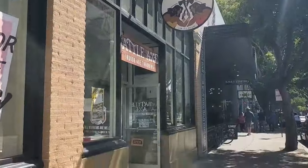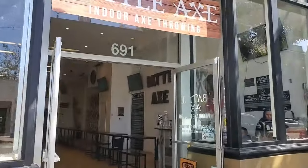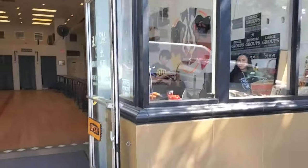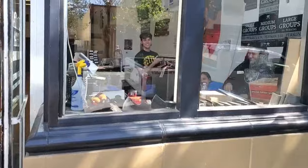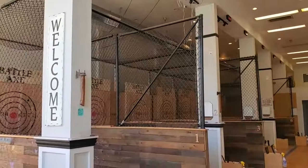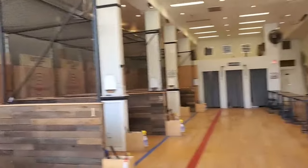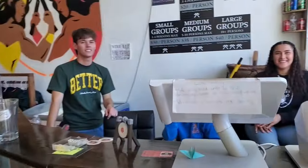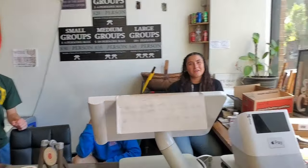Battle Axe. Indoor axe throwing. They're waving. Hi. Must be slow time, huh? Yeah. No one's here throwing axes right now. Are you walking? Yeah. Nice. You'll be able to find it if you just look for it, it'll be a slow downtown walk. Walking downtown slow, something like that.